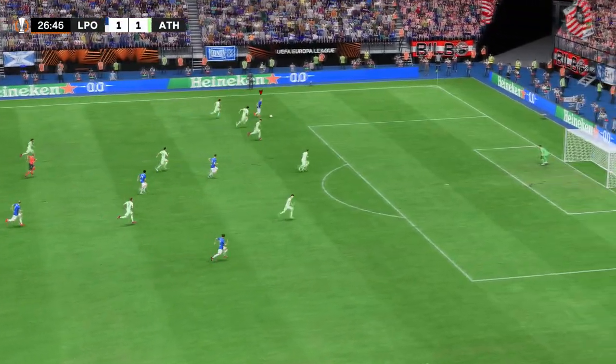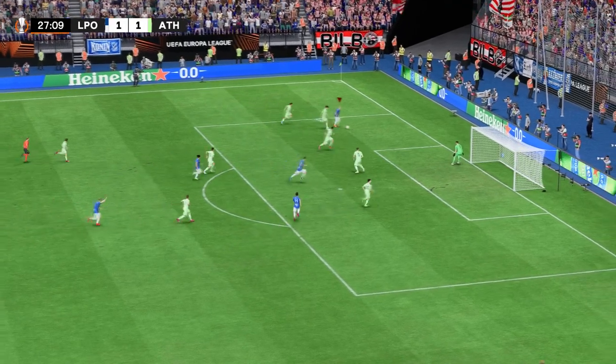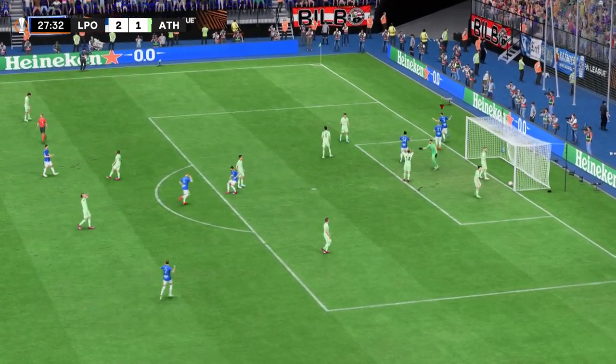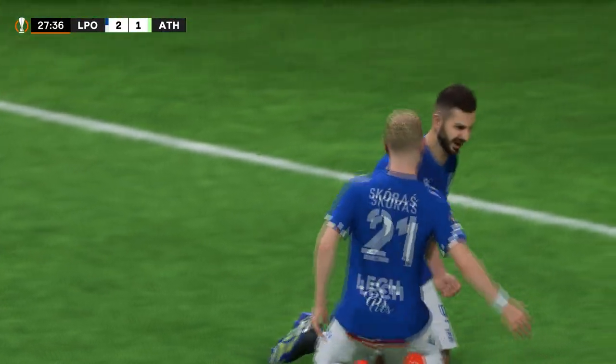And a chance for him on the flank. Must be! And a goal it is to put them in front again! No less than they deserve!